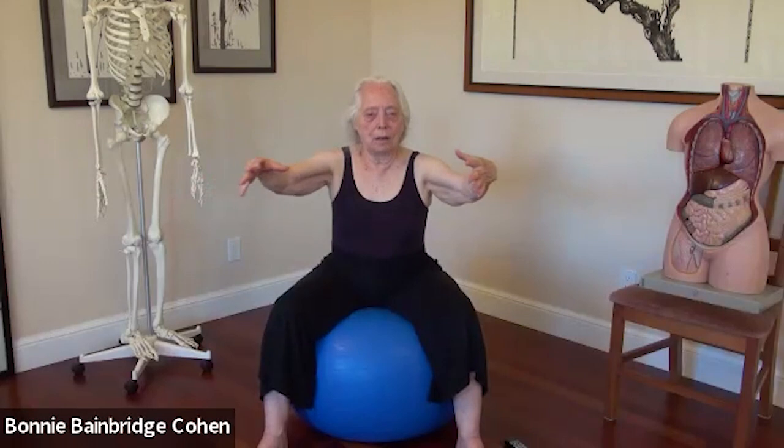Front body nourishment, back body protection, and then the middle body is structure.